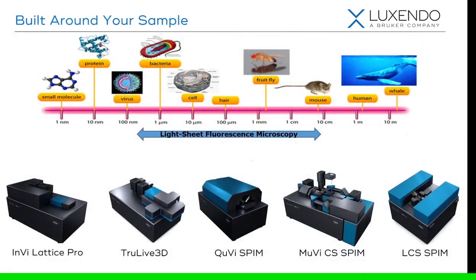So again, to highlight our light sheet portfolio today, so far I've told you about the Invi Lattice Pro and the TrueLive and the QuVI. However, if you had any questions about our LCS or our multi-view SPIM, you're more than free to come find any of our representatives and ask.